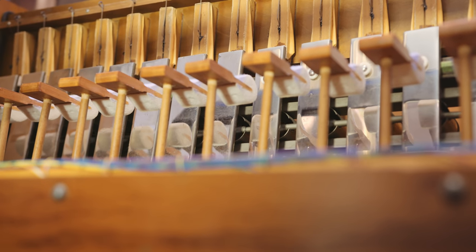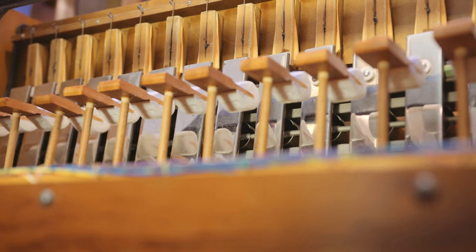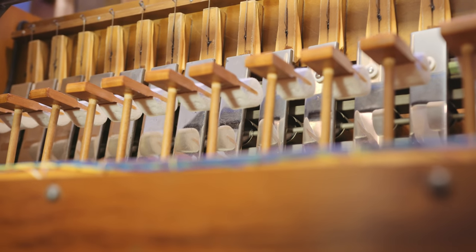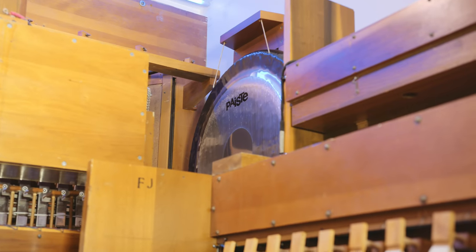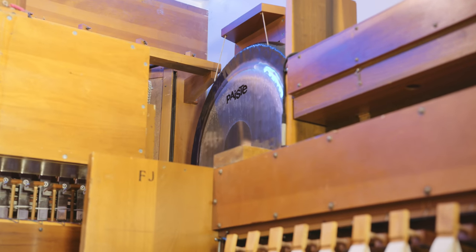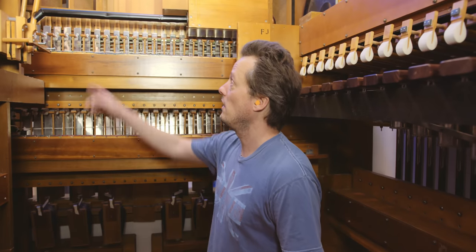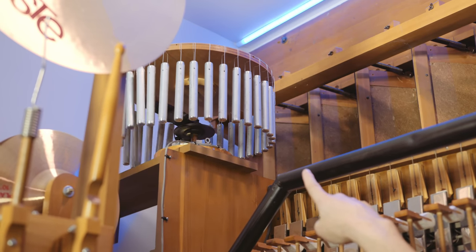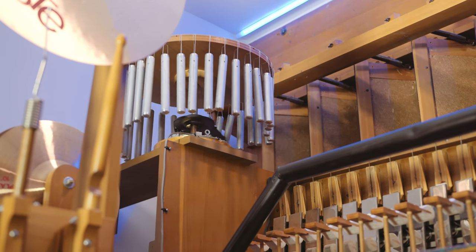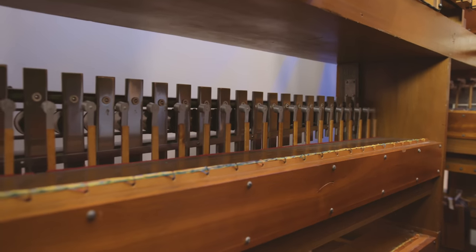Behind each one of these bars is a little resonator, and there's a disc that you can engage to spin that vibrates the air behind the bar, and that's how you create a vibraphone. And then we have a gong. It's one of the things I added to this room that wasn't originally a part of it. And then up here we have wind chimes, which again are triggered from the console. And then here we have a glockenspiel.